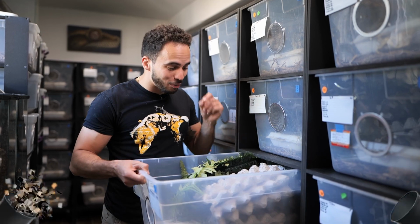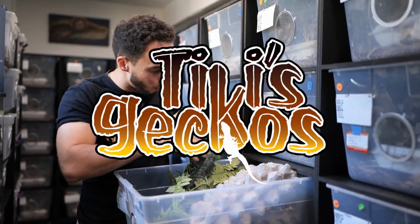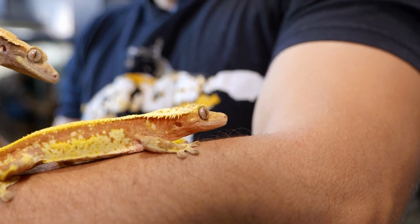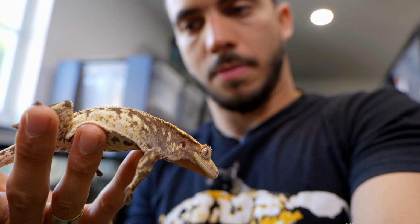My favorite part about the new year is pairing up new geckos and looking forward to seeing what they produce. Now this group is very, very special to me. This is my Majin Buu group, and Majin Buu is a salmon colored base tangerine animal. This is one of his girls. She's a lavender drippy pinstripe.